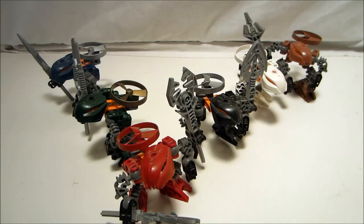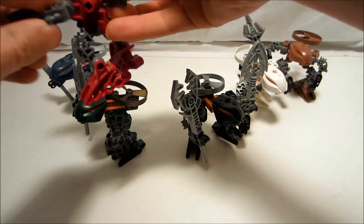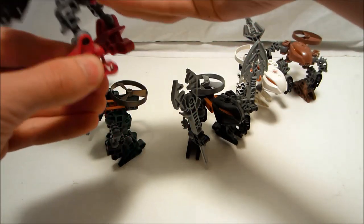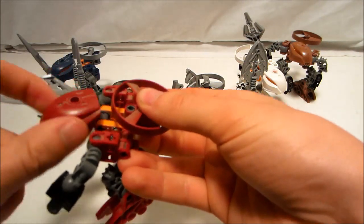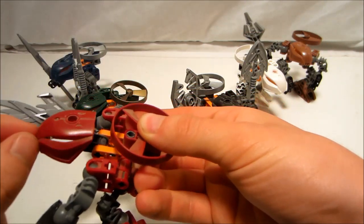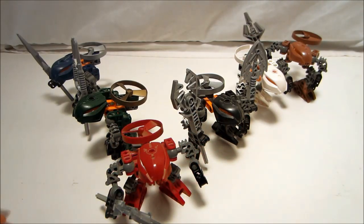Another pro would probably have to be points of articulation, because they do have some. They can move their arms, and they can move their legs, as well as their feet. Another pro would be neck articulation as well. That's good. Some recolors for the year. We're getting pretty much a good majority of the Rakshi heads in darker color, which is nice to see. And finally, their launcher, this year's launcher.